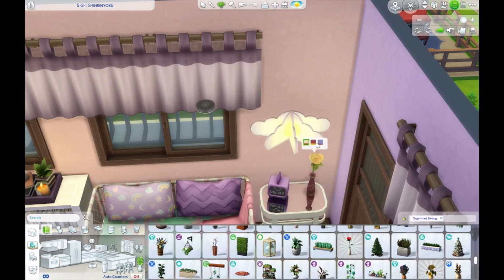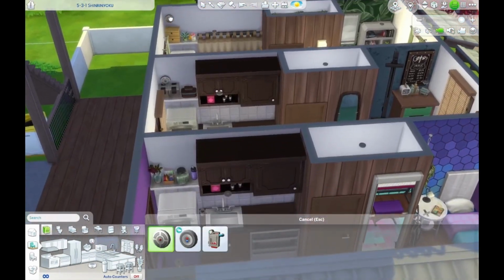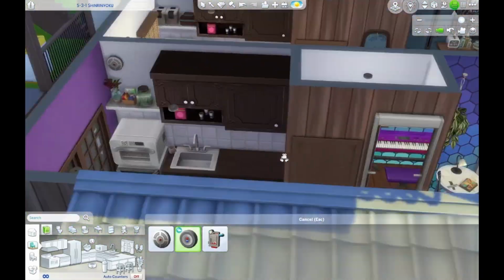It is a nightmare shell. I'm not really sure what I'm doing with it. I kind of started and then kind of went, not really sure what's going on here.